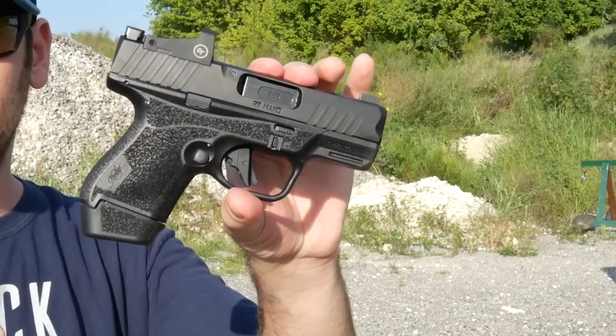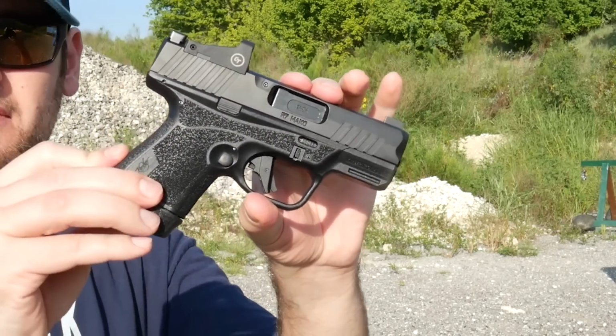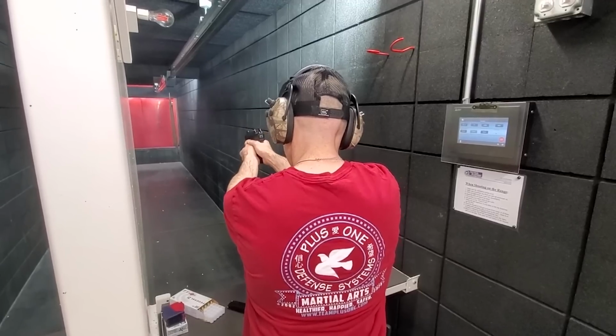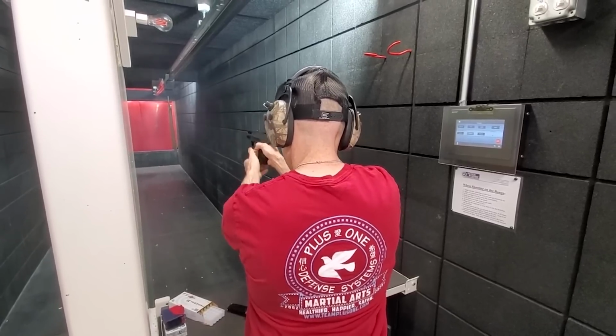It handles well, carries easily, comes with a CTS 1500 reflex sight installed if you want, and carries a wallet-friendly price tag. We're willing to bet if you got your hands on one, you'd be impressed too.